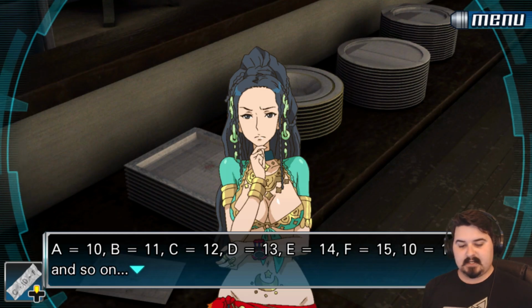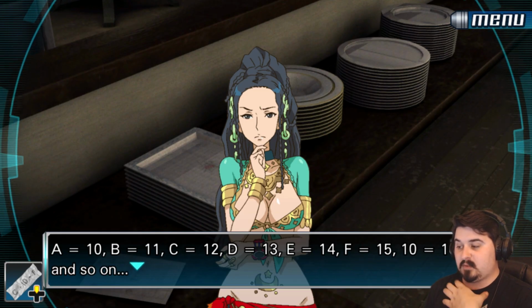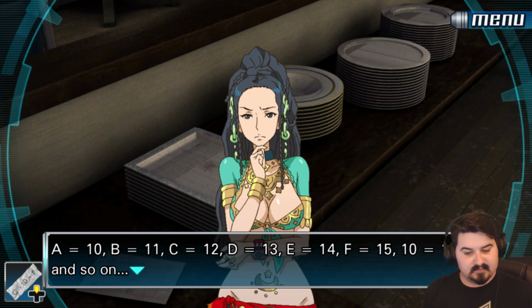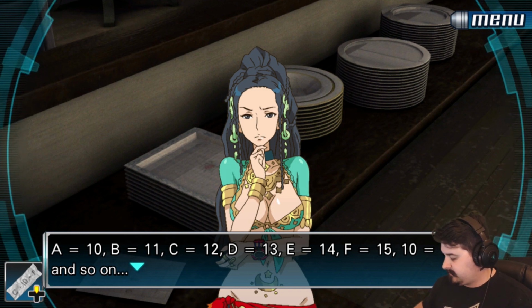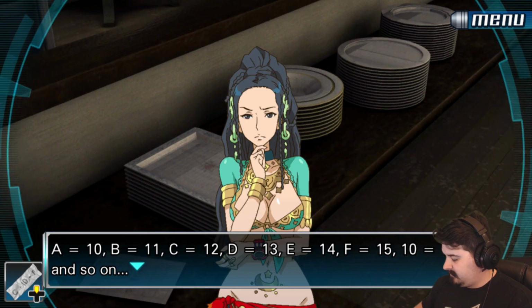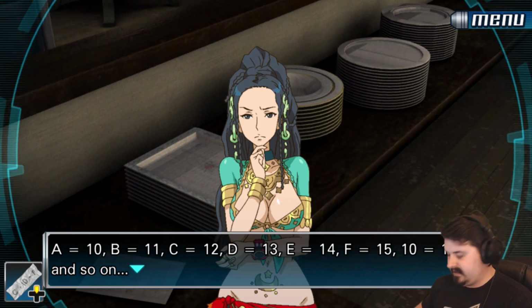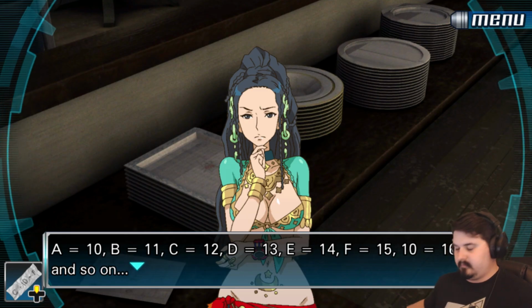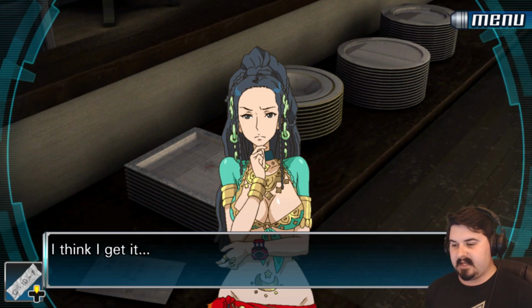Okay, so if it's C plus 10 plus F, that means it's 12 plus 16 plus 15. I need a pen. I have a pen and I have a paper. Wonderful. I'll write it down here. So it's C plus 10 plus F, right? Yeah, I think so. So then it should be 12 plus 16 plus 15. We might have to look up a digital root of it, but we'll see how that works out for us. I think I get it.